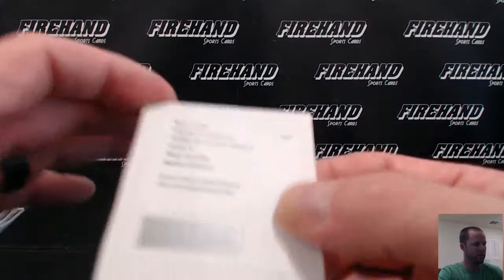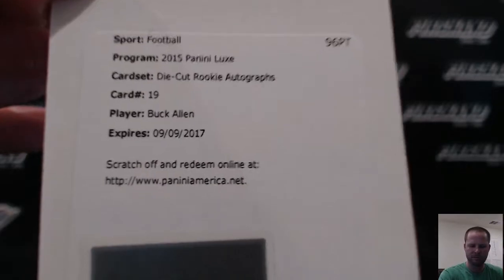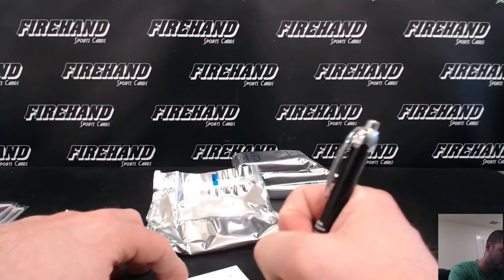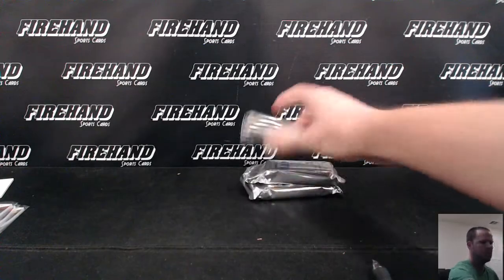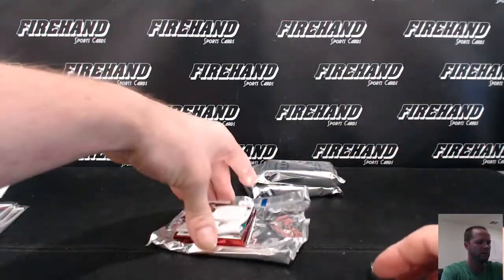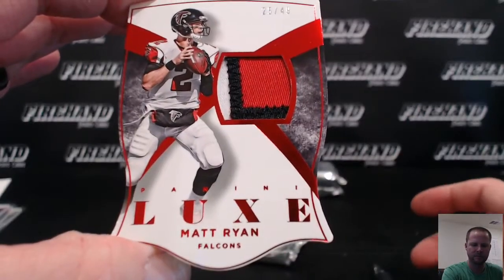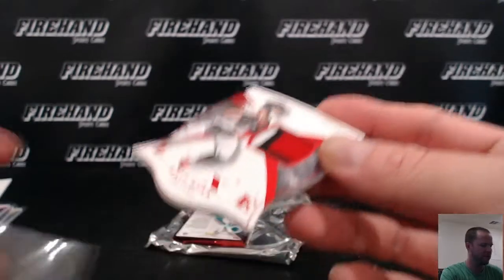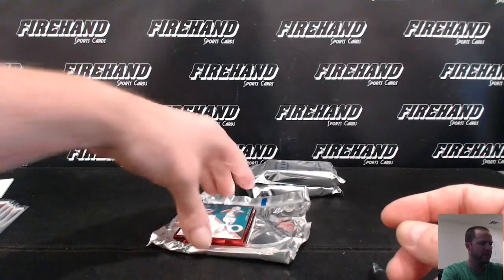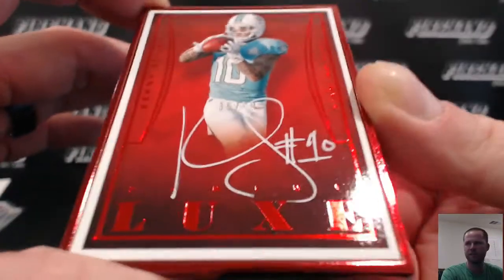And a redemption for Buck Allen, die cut rookie auto, the Ravens. Baltimore, Jay Sterino, the Ravens. For the Falcons, Matt Ryan, 25 out of 49. Jay Sterino. Back to back in it. Kenny Stills to pay the Bills, 35 out of 99 for the Dolphins and Pacnico.